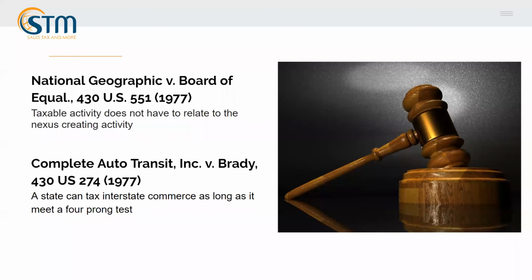So anyway, let's talk about a couple of court cases. We're just going to touch on them very briefly. These are the court cases that pertain to physical presence nexus. And the first one I want to talk about is National Geographic versus Board of Equalization. These are all U.S. Supreme Court cases, by the way. And this one says the taxable activity does not have to relate to the nexus creating activity. That's the takeaway, and that's paraphrased. And what that simply means is, once a company has nexus, it needs to collect the tax from all business channels, not just the nexus creating channel.